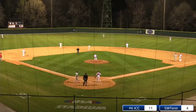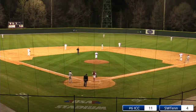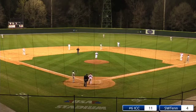Is that pitch missing outside for a ball? 3-0. 3-1 now is the count here on Kylan Carter.